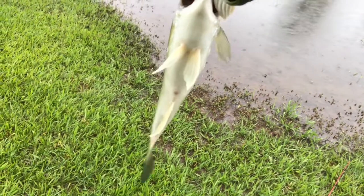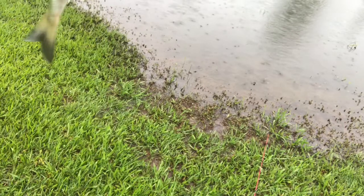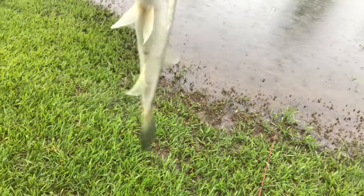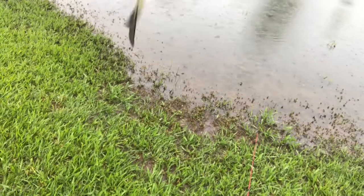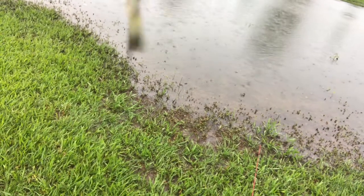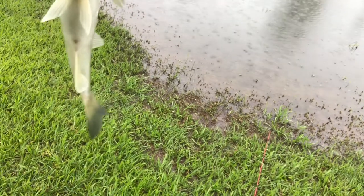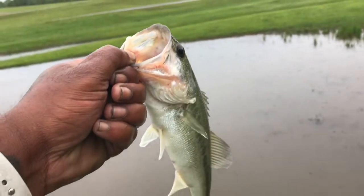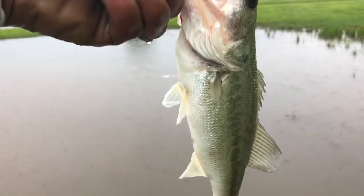And I don't have any tools. All right, guys, I'll be right back. Let me see if I can get this hook out of this guy. $10 Walmart fishing rod. $10 Walmart challenge. Successful.